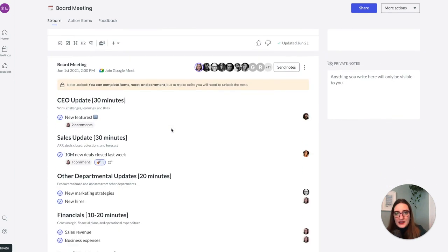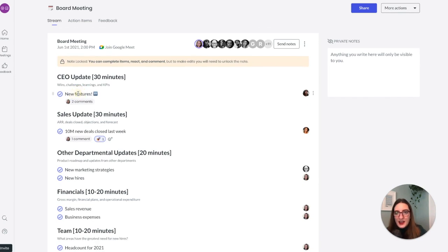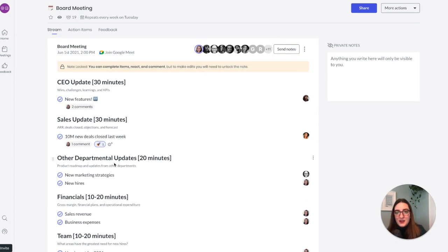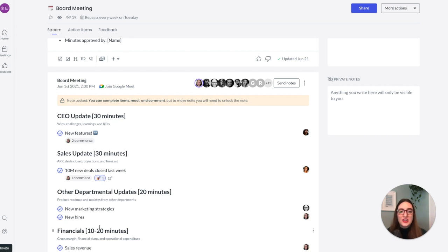What I have below is a note that has been locked. Notes that have been locked have these messages at the top here, which let you know they cannot be edited. And you cannot add to the note. You cannot write anything. You can still check off items, which is important if you have action items that you want to still complete after the note has been edited. But otherwise, this note is now stuck in this state where nobody on the event can go back and change things and make it seem like we talked about things that didn't happen or add or remove different items.